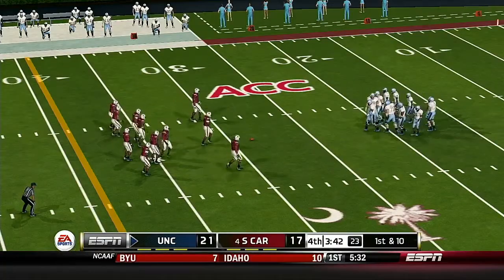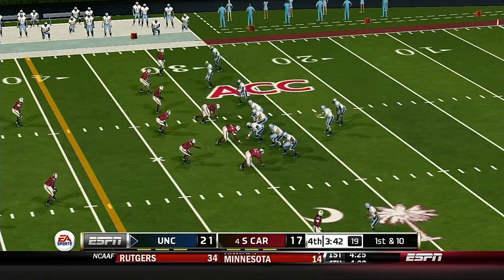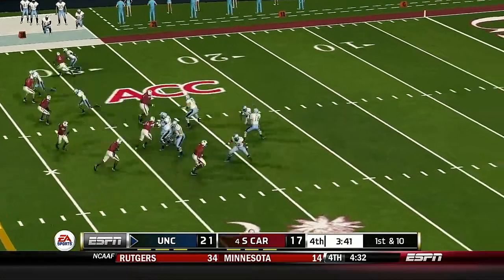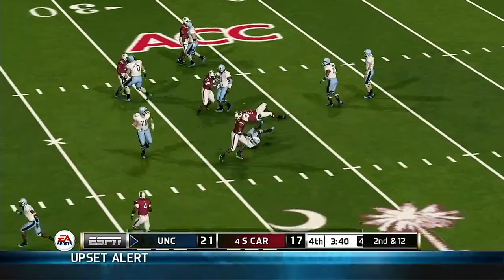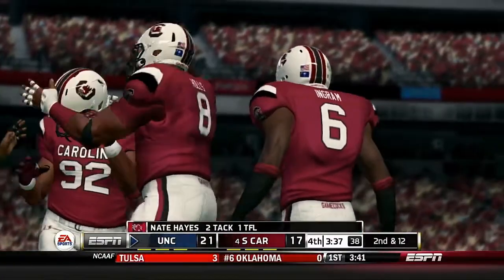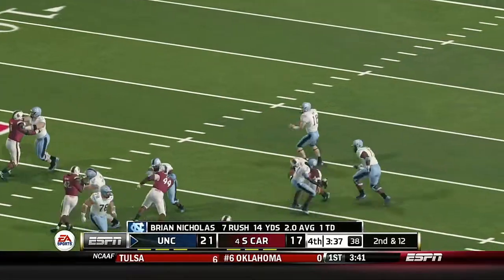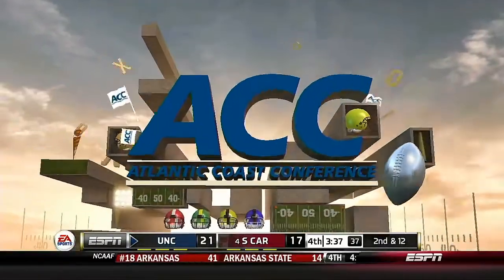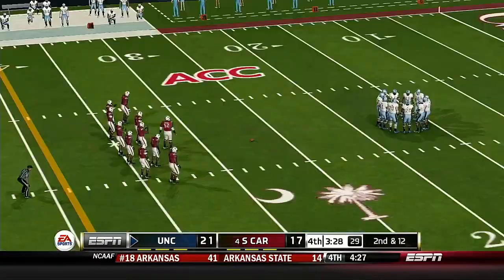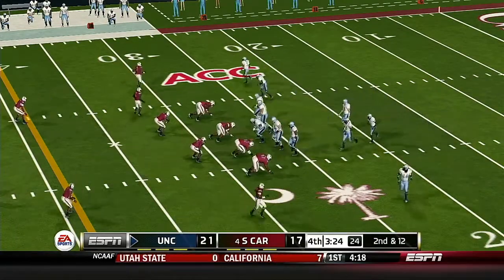Things aren't tied, but they might as well be. It's this drive that could really dictate the tone for the last quarter. North Carolina is up by 4. And he's leveled at the 27. From their own 27-yard line, it's second down.